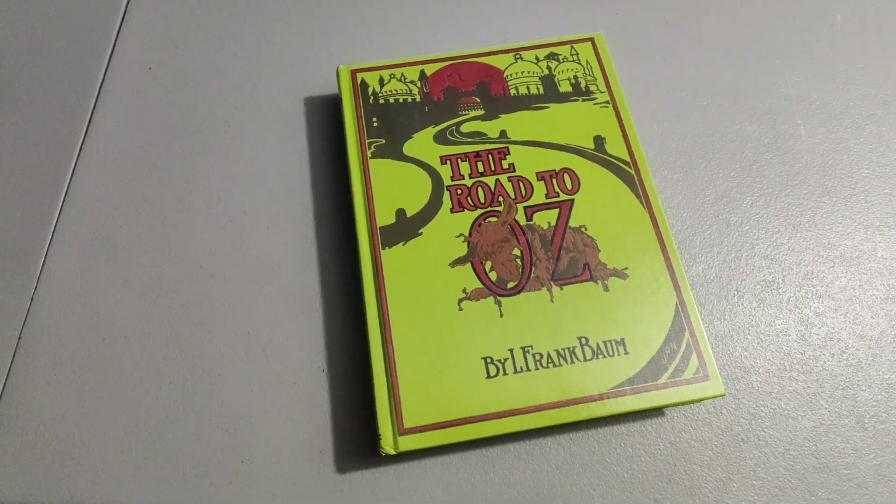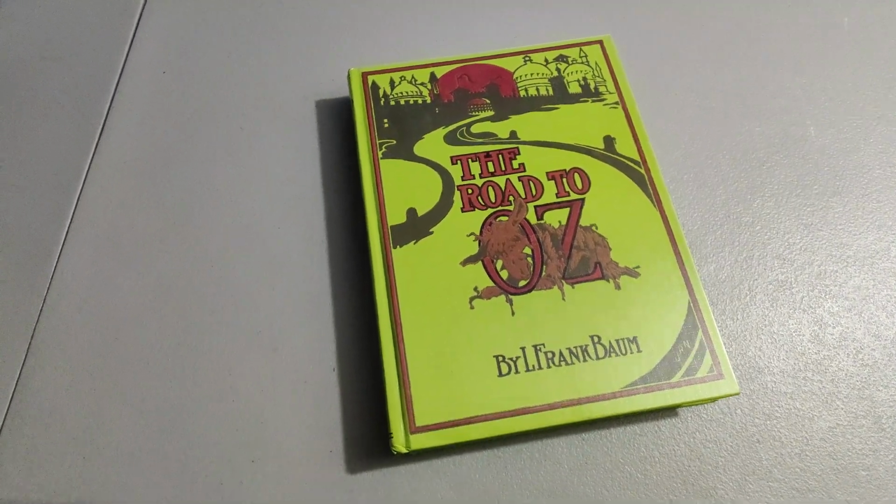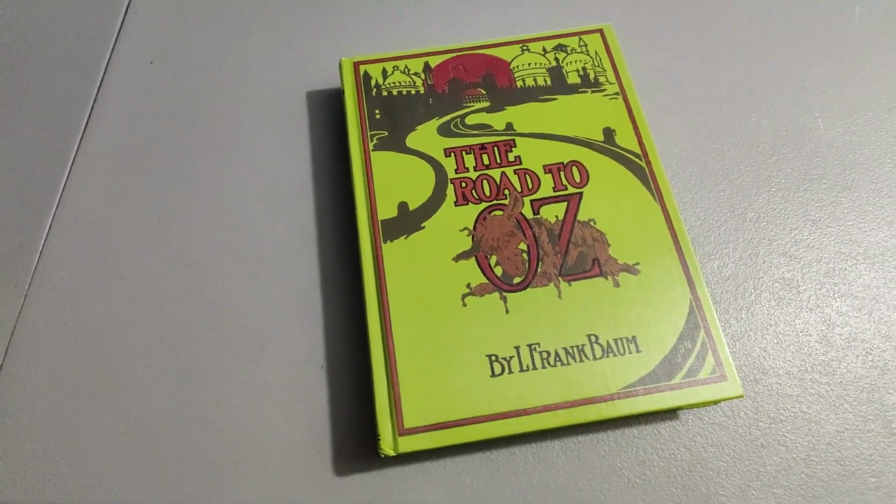Here's a book I picked up at Goodwill, The Road to Oz. Very good condition. I paid $3 for it at Goodwill, and I sold it for $20. Going to ship media mail. If you find some of these older Oz books, they're worth quite a bit of money.